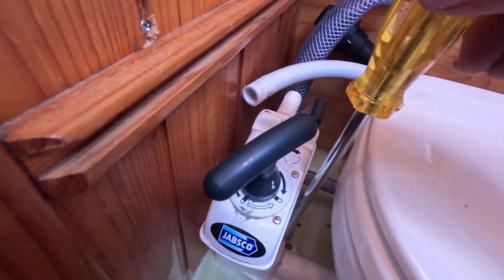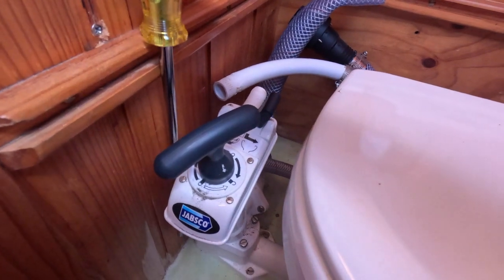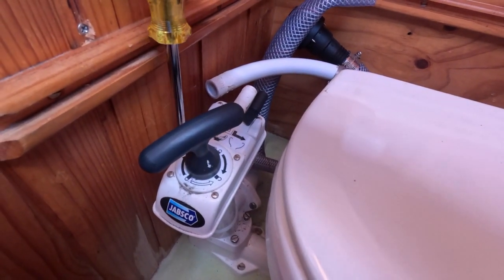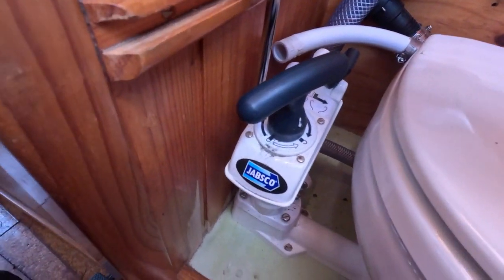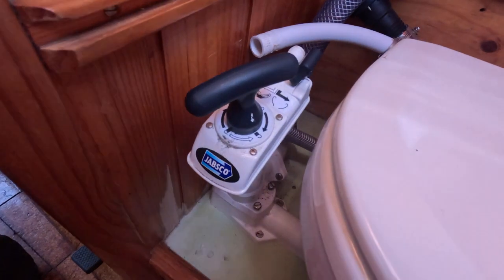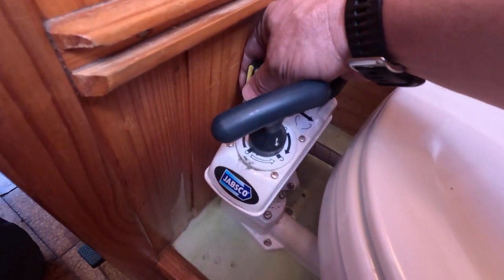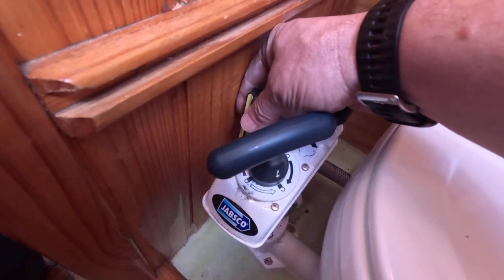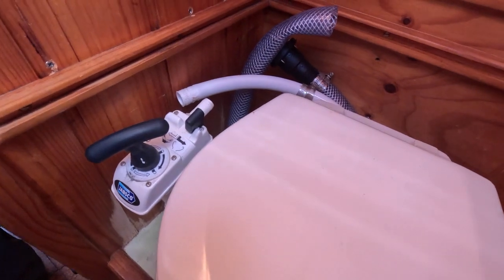Long screwdriver down into there, that's fine, but I've got the bulkhead here. Oh, it's not really a bulkhead, it's just a wall, and that doesn't reach that screw there, so I've had to use a smaller screwdriver like this with some vice grips on it, and that's gotten it off.